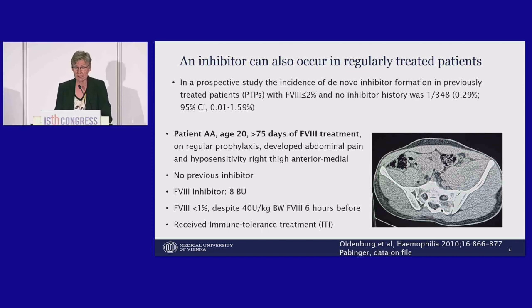And this is an example of one of our own patients who was age 20 and had more than 75 days of factor VIII exposure. He was on regular prophylaxis, and all of a sudden he developed abdominal pain and had hypersensitivity on the right thigh. And we know that this is very typical for bleeding in the psoas muscle that you can see here on the right side. The psoas muscle is enlarged, and this is the bleeding in this patient.